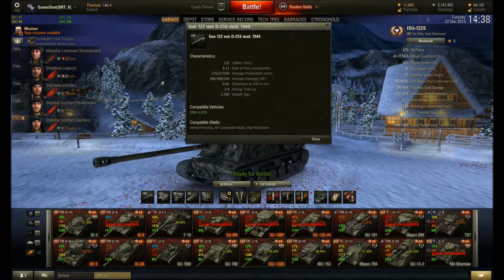217 with its APCR rounds, and basically both of them do 390 damage, so that's great. So it's a really nice thing. Aim time is not great, but it's not horrible either. It's nowhere near as bad as the 152. Dispersion at 0.41 is good.